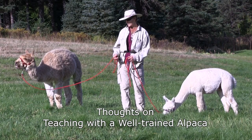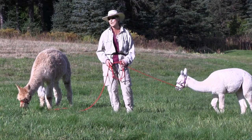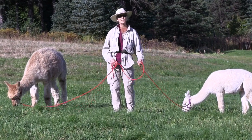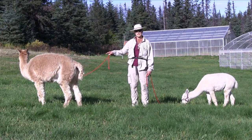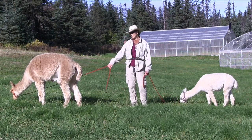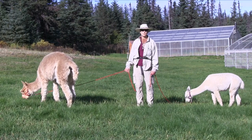So he seems to be, and Canela, doing very well together. I go out now in the mornings and they're sitting right next to each other, chewing their cud. Asu is learning really fast because he's got a really good trainer in this well-trained alpaca. I mean, Canela's seen it all and he's walked everywhere with me, and so when he's out, he doesn't really get too flustered over much of anything.